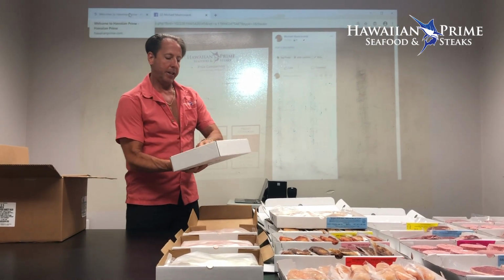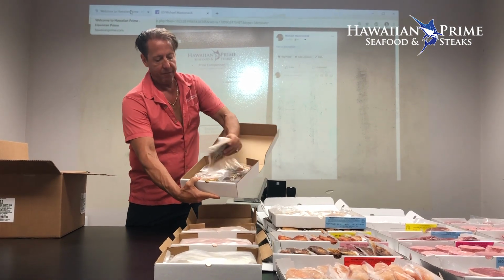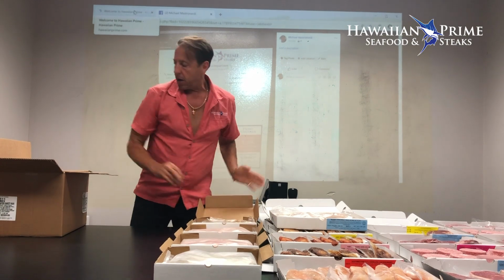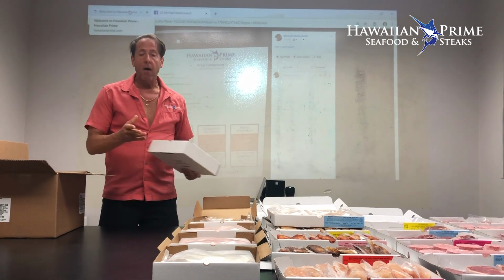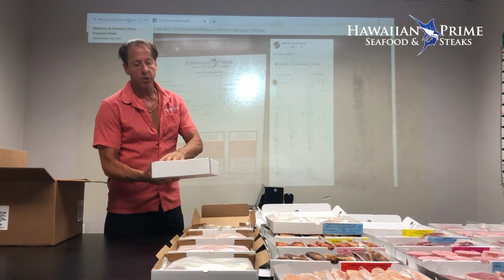Last but not least, we got the salmon with the lime chipotle, skin on for flavor, all ready to go, all portioned out. I call these packages Mom's Little Helper. I'm a single dad. It makes it super easy and healthy because you don't have to do all the prep work. Everything's done for you.